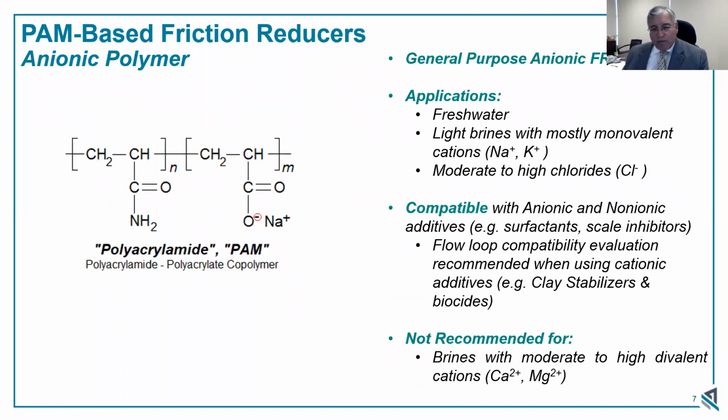The other thing I wanted to make a point of, a good example of this, is that the polymers are a composition of repeat units, and these are the repeat units. And that number of repeat units is called the degree of polymerization. So I just wanted to bring that up to help you identify some of the characteristics involved whenever you're dealing with an FR.